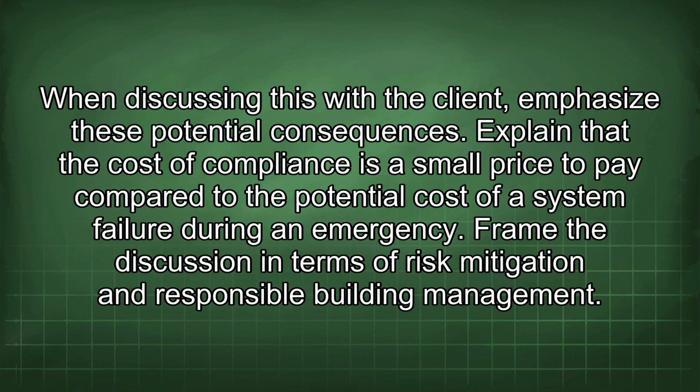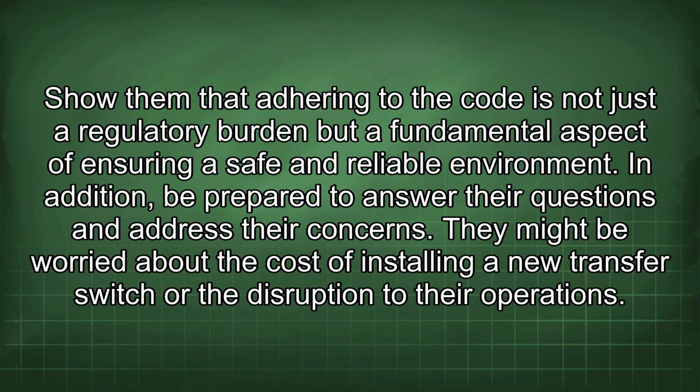When discussing this with the client, emphasize these potential consequences. Explain that the cost of compliance is a small price to pay compared to the potential costs of a system failure during an emergency. Frame the discussion in terms of risk mitigation and responsible building management. Show them that adhering to the code is not just a regulatory burden, but a fundamental aspect of ensuring a safe and reliable environment. In addition, be prepared to answer their questions and address their concerns.